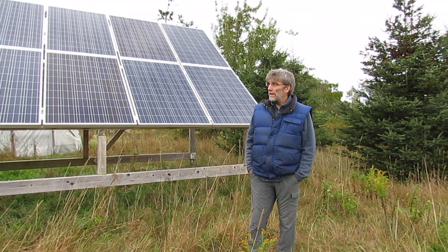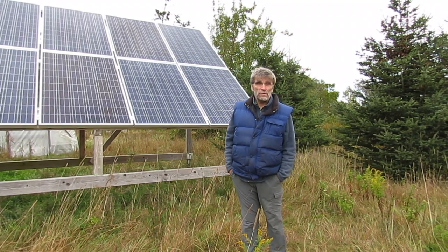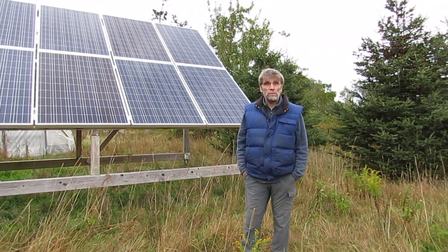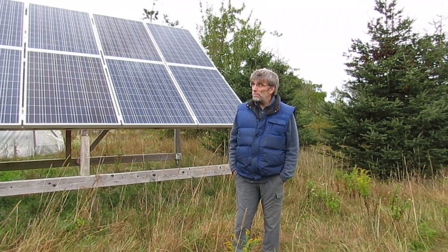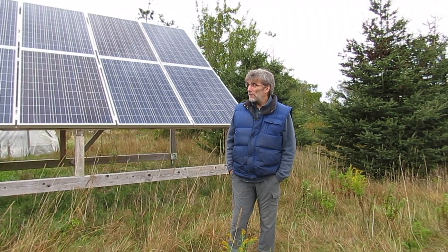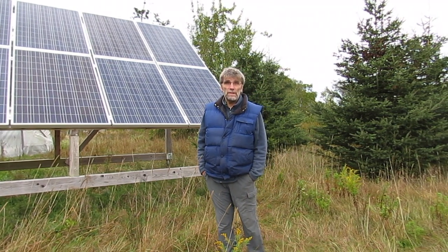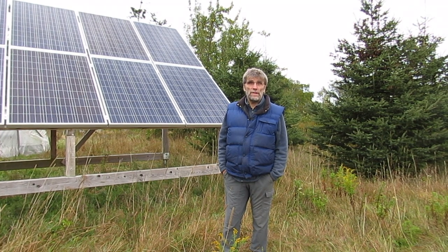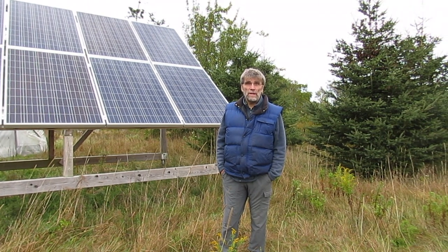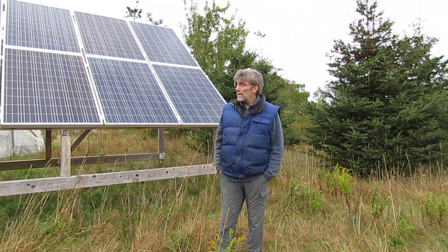So it does provide quite a bit of energy for our house, but not entirely. We're still reliant on the grid. So in some cases this might be better for people. In the wintertime when it's cloudy, December can be really bad for sun. And if you're solely off grid, you'd have a lot of batteries in your house somewhere, and there are some things you have to learn about the maintenance of your batteries.